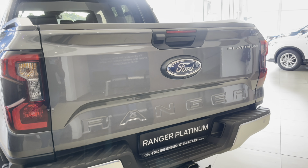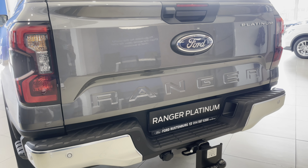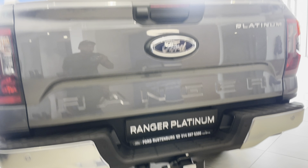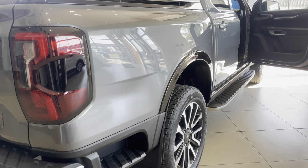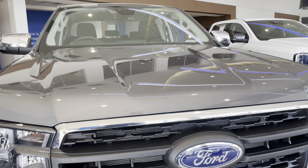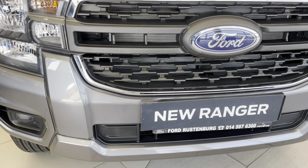In case you're wondering how much power you're getting for your 1.1 million rands, well, this beauty is powered by a 3-liter V6 turbo diesel engine, which is mated to a 10-speed automatic transmission. Now, to put the power of this vehicle into perspective, let's forget about kilowatts and Newton meters and all of those things. Hear this, the towing capacity here is 3,500 kilograms. A fully grown female elephant weighs around the same, so that means if you have an elephant, you could bring it along with you in your Ford Ranger Platinum.